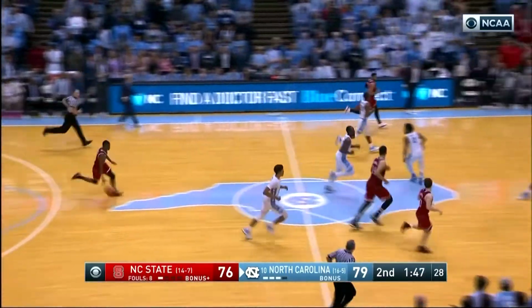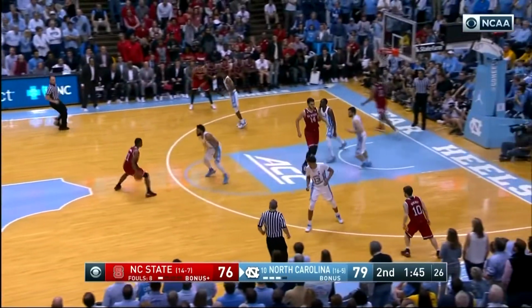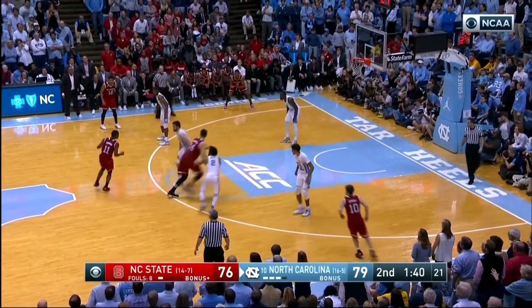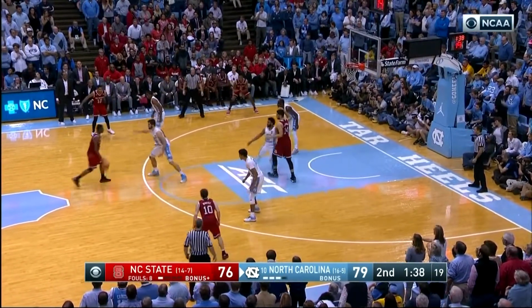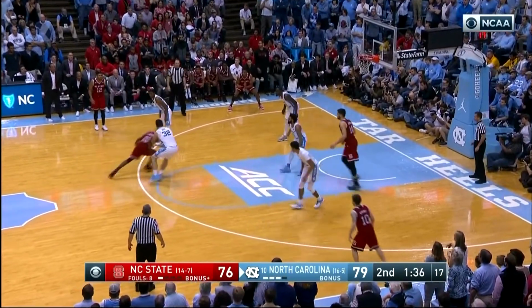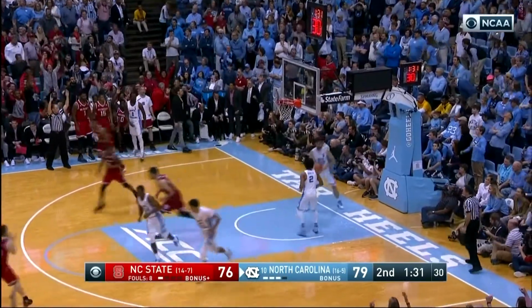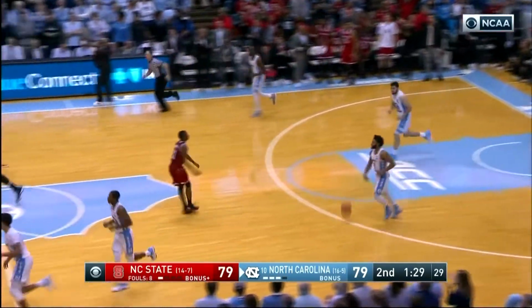We've had success getting the ball in the paint. Not a good look there. The Wolfpack has hit their last 3 shots. Johnson. Oh, you got Berry on Yurtseven. You've got to throw that ball inside. Doing from deep, and he buries it. We are tied at 79.